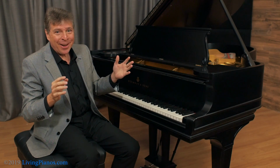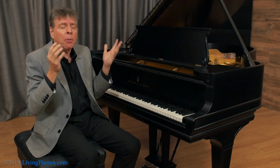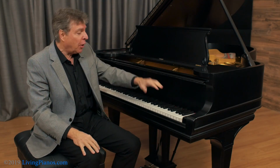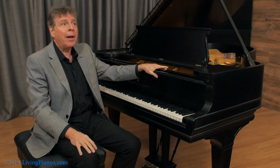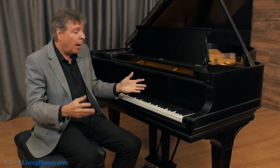Pretty remarkable sound, isn't it? There's a warmth and a projection that sometimes even brand new Steinways don't have, what this piano has. So anyway, the action has plenty of good life left in it. The case looks gorgeous. It's one in a million, I would say. That's not too strong a statement for pianos.